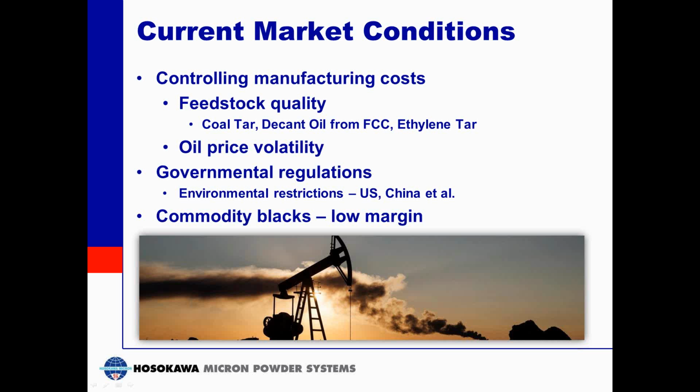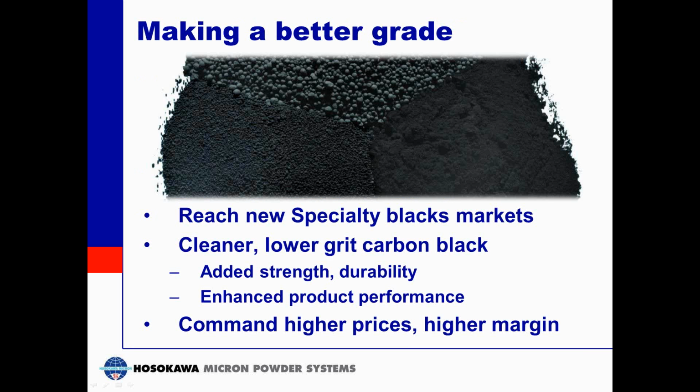For commodity black products, perhaps the primary objective would be to source a lower quality feedstock oil, minimizing these manufacturing costs while simultaneously reducing the grit level of the product to the current standard while using the Micro EACM2. Or, alternatively, one may consider targeting specialty grade markets, using better quality feedstock oil and using either the EACM2 for grit reduction or the Micron Separator for grit removal to achieve near zero grit levels.